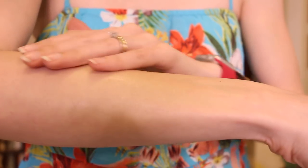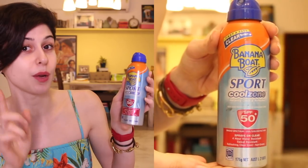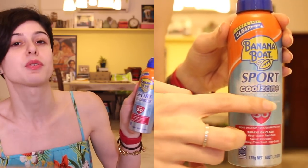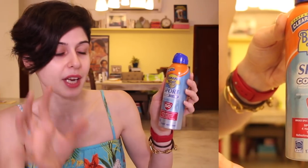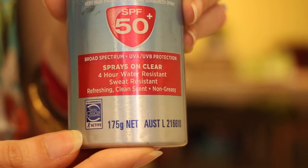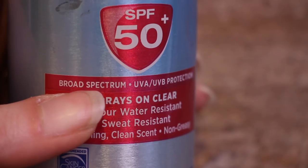Now, things that you want to keep in mind: you can see that it says sport. It doesn't say waterproof or sweatproof because, as I mentioned, there aren't enough studies to support that any product has that. It says sweat resistant, water resistant. The other thing you want to keep in mind is this term broad spectrum. Broad spectrum is where you know that there's UVA and UVB protection, even if they don't write UVA and UVB.